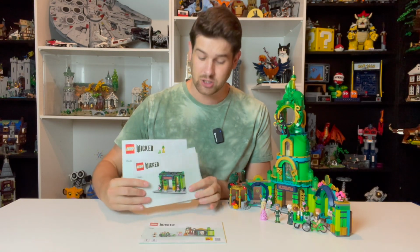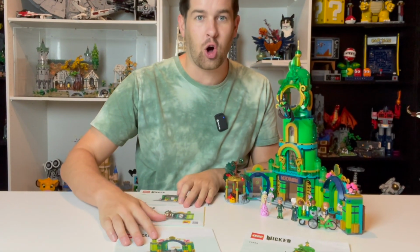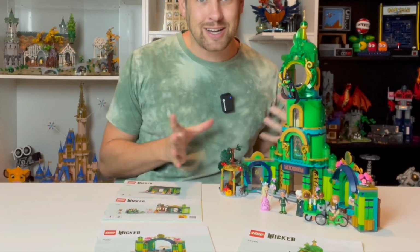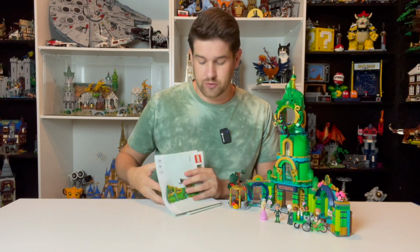Glenda. One thing I really enjoy about this set that LEGO's been doing a lot recently is that they actually give you 4 different instruction books so that you and 4 friends or maybe 4 family members can all build at the same time, then combine your sections together at the end. It's a really nice way to be able to share the build of a set, especially if you're building it with some younger builders, as this set is aged at 10 and up.